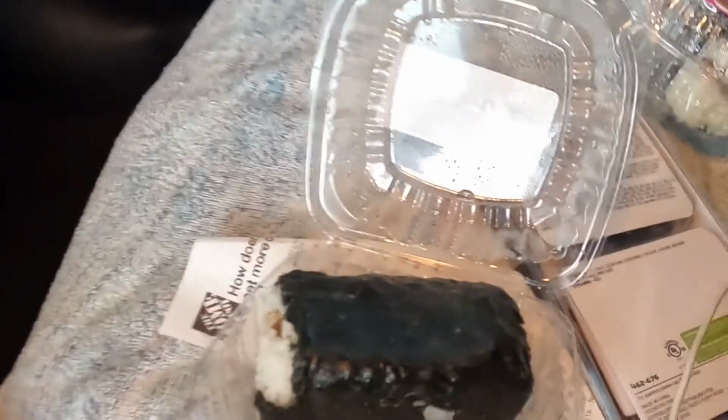So there's a bad boy. Check that bugger out. Look how big that thing is. It looks like a little brick. 2 layers of rice, the Spam, the furikake, twice as big as the 7-Eleven Spam Musubi.